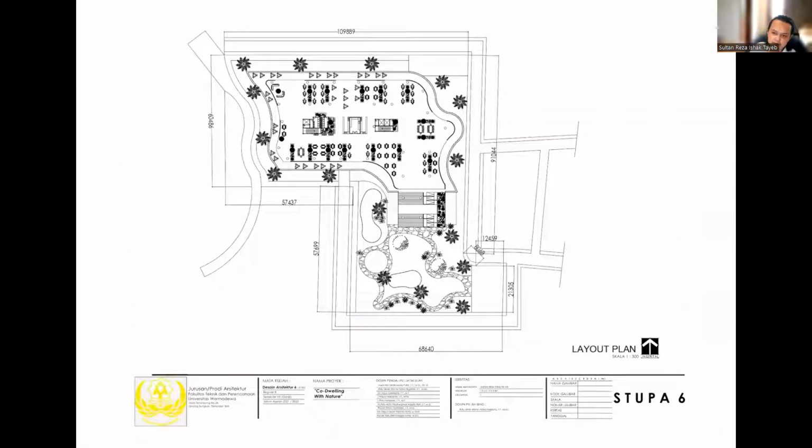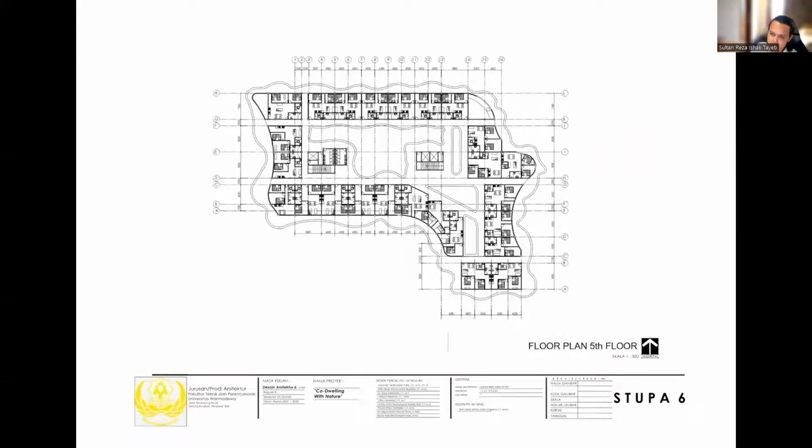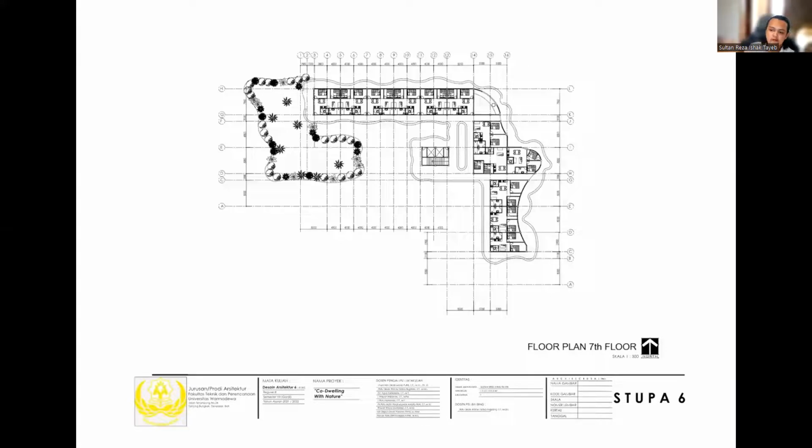Okay, this is the layout plan, the floor plan until the top floor plan until the roof.